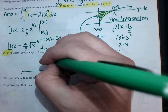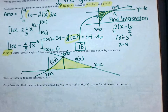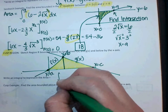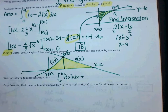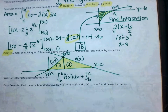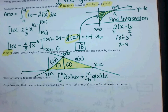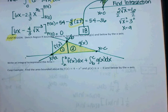So let's say that this side is f of x, this side is g of x. Then the first chunk of my integral would be from a to b with f of x. And then the second region, so think about like this is side one, then this would be side two. Where would I integrate for side two from where to where? B to c of what function? G of x. Okay, so for a cusp region, you have to break it up into two sides. Okay?